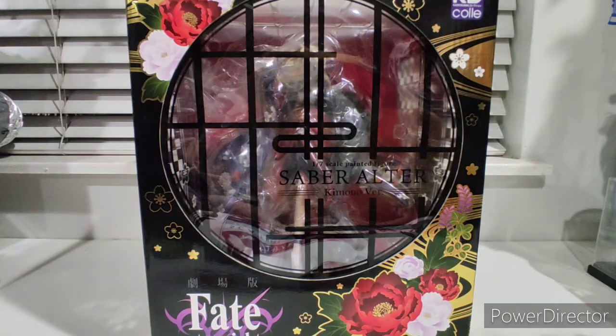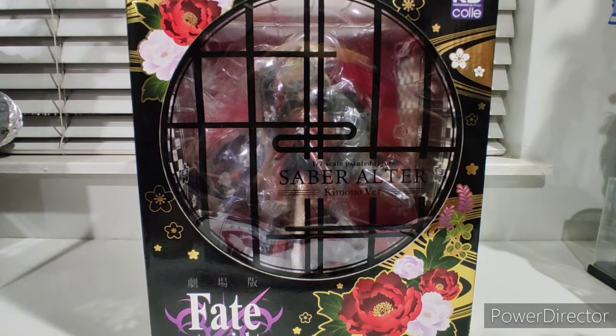Hey guys, Anifigure Therapy here today, and we're going to be checking out this Saber Alter 1/7 Kadokawa Saber Alter Kimono figure from Fate Stay Night Heaven's Feel. So I said I would be doing more Fate-related goodies, so I'm going to go ahead and throw this one out. I actually just got this one, and this one is actually quite the pretty penny.